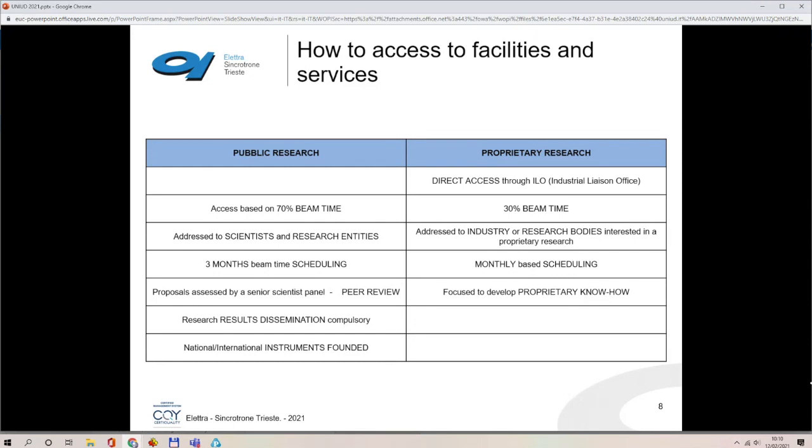And there's proprietary research that has direct access without any review, and depends on the interest of the researcher. That usually is an industrial interest. So usually proprietary research is performed by companies or industries. Please, next slide.